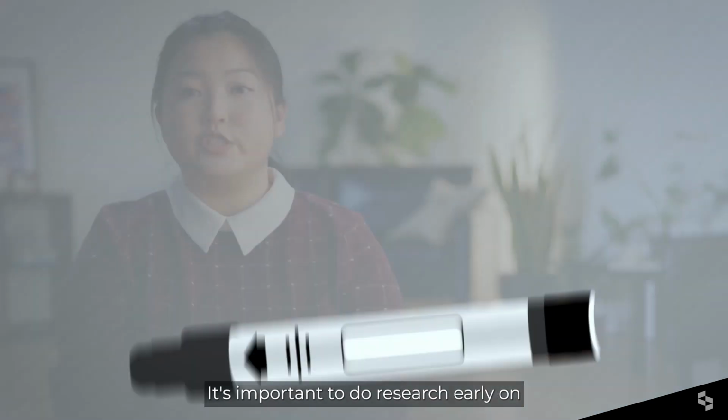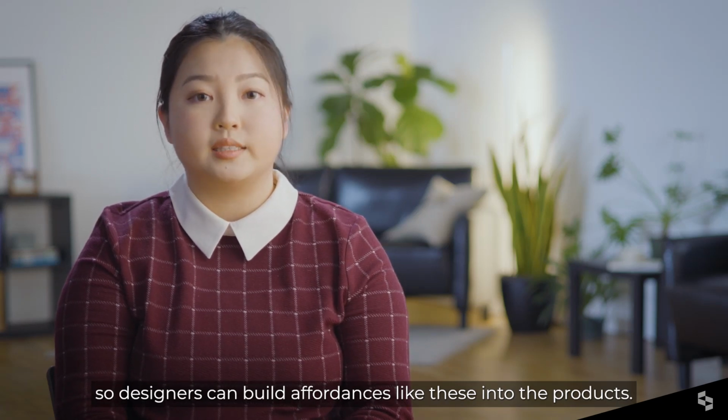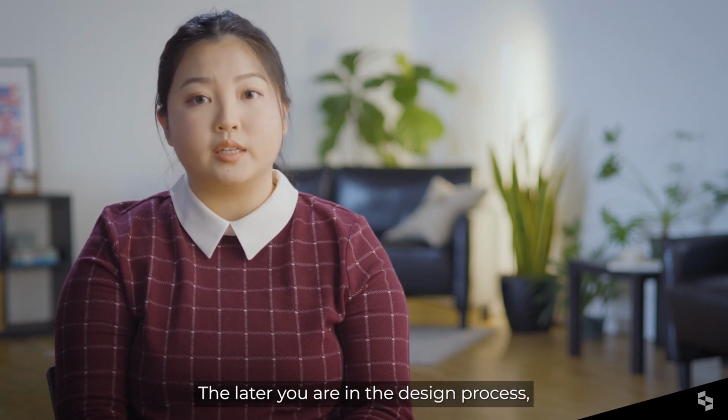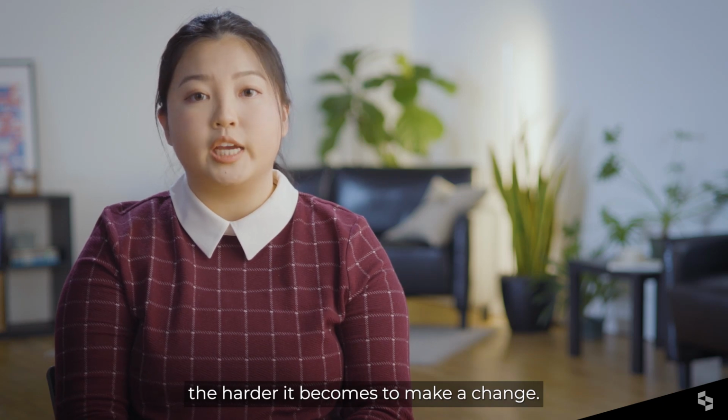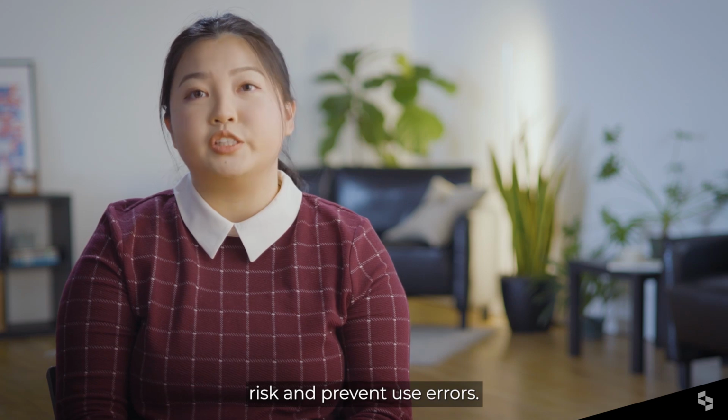It's important to do research early on so designers can build affordances like these into the products. The later you are in the design process, the harder it becomes to make a change. Discover them early enough, and you'll be able to reduce risk and prevent use errors.